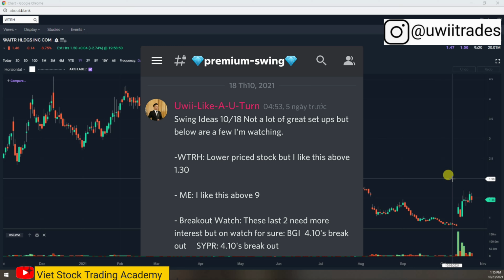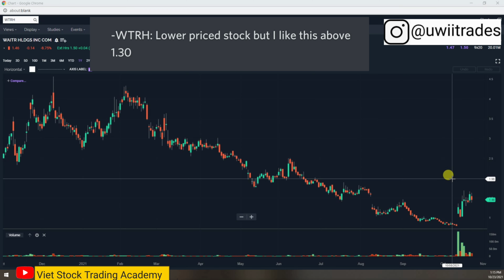But the two that we did have here, I just want to go over what I saw and what really caught my interest, and what you should look out for if you're looking to swing some of these stocks. The first one we're looking at is WTRH, Wader Holdings. Now this is the daily chart, and just looking at the daily chart, it looks pretty beaten down.